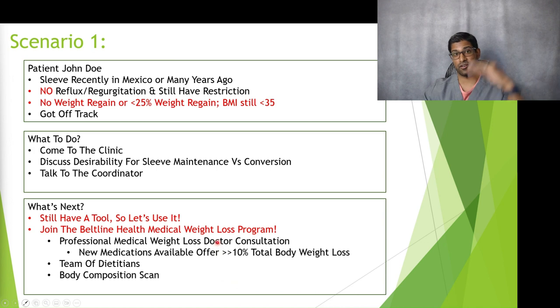But we have new medications that are really kind of doubling that percentage of weight loss, especially if you still have a tool, your BMI is under 35. Probably now we can say that we have medications that can recover you to a desirable weight. Included in our medical weight loss program is always a dietitian that's basically going to be assigned to you as long as you're a patient.